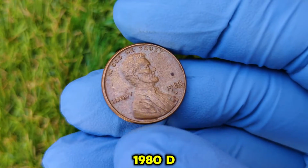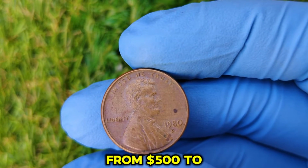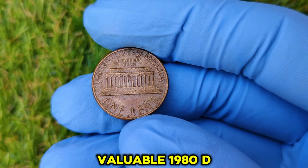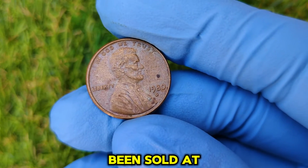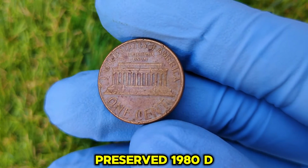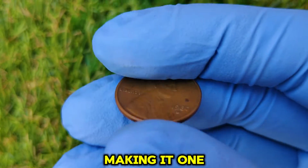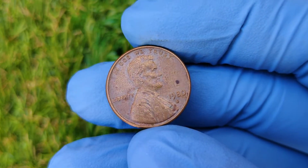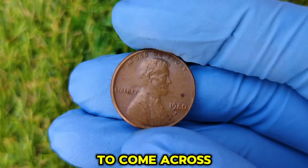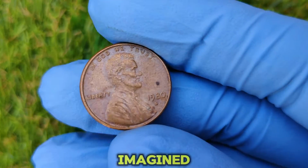For example, a 1980 penny with an off-center strike or a double die error can fetch anywhere from $500 to $5,000, depending on its condition. In fact, some of the most valuable 1980 Lincoln pennies have been sold at auction for staggering amounts. One particular example of a well-preserved 1980 penny with a double die error was sold for an impressive $42,000, making it one of the highest valued coins of its kind. That's right, $42,000. If you happen to come across a 1980 Lincoln penny with a unique minting error, it could be worth far more than you ever imagined.